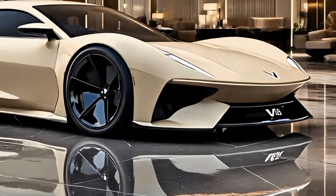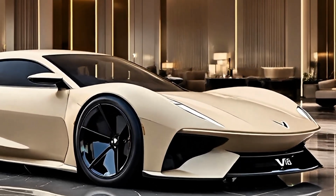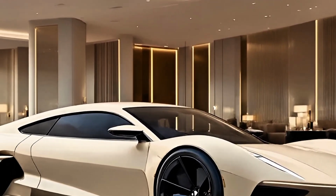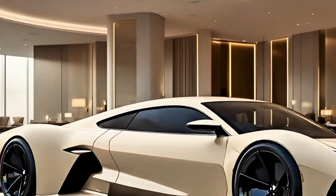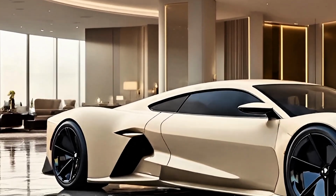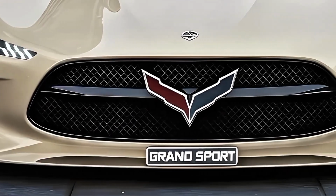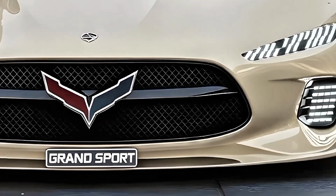The steering feedback is sharper, the suspension gets a revised version of Magnetic Ride Control 4.0, and the grip from the Michelin Pilot Sport 4S tires is so intense that it feels like the car reads your mind before every corner. This car is alive. It talks to you through every vibration, every sound, and every corner it takes.